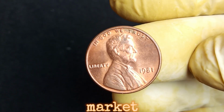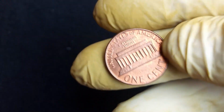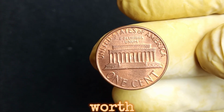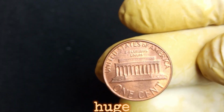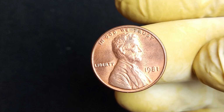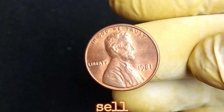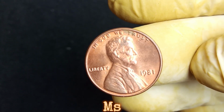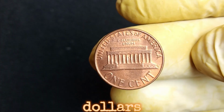So, what about the current market value? This is where things get truly exciting. While most 1981 pennies in circulated condition are worth only their copper melt value or a few cents, collectors are willing to pay huge premiums for coins in high-grade condition or for rare varieties. A standard uncirculated 1981 Lincoln cent might sell for a few dollars, but in top grades like MS-67 or MS-68 with beautiful red luster, these coins can fetch hundreds of dollars.